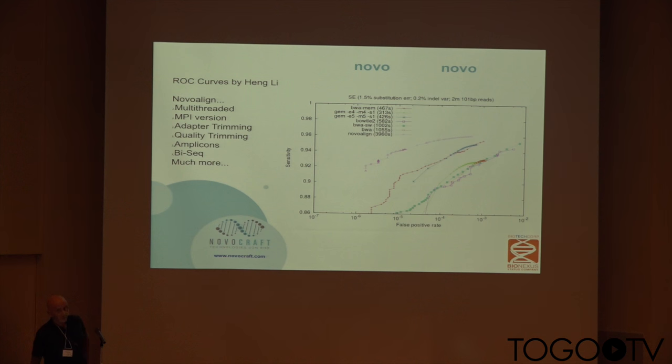We have a program called NovoAlign. Many of you, maybe bioinformaticians who are doing the sequencing, may be using it. Nagasaki University is using it. A lot of people are using it. If you have a look at some of the things it does, it's multi-threaded. There's an MPI version, which we're running on Beowulf clusters and clusters of Cray computers in some places. It does a lot of functions in the aligner, like trimming adapters and low-quality trimming that other people are doing before they align.